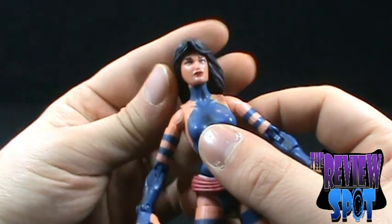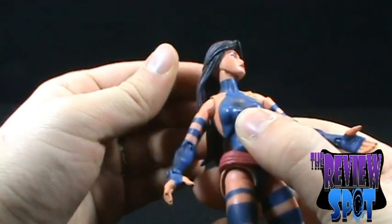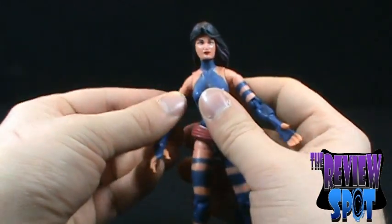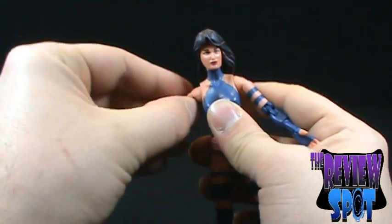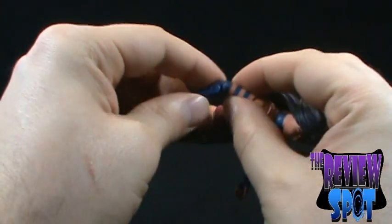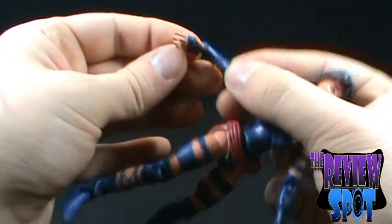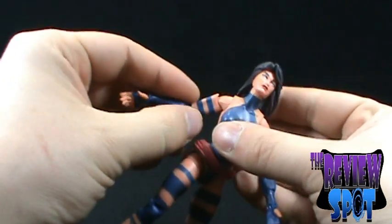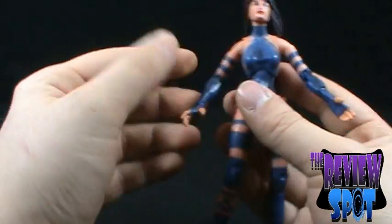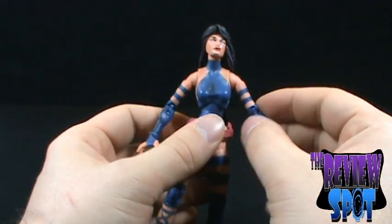In the way of her articulation, her head can rotate. Again, not very well, but it could also just be that I've got to loosen it up a bit. Just got to loosen up, Psylocke. Don't worry. She has ball-jointed shoulders. You can rotate at the bicep. You can bend the elbow at, again, 2 points. You can rotate the forearm, at least on her. You can bend the hand. There is no articulation in the fingers, but as a trade-off, you do get a pretty nicely sculpted hand. I think that's a little nicer than articulated fingers and all that kind of stuff.